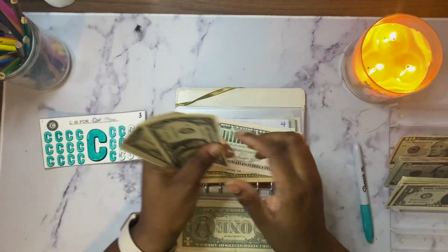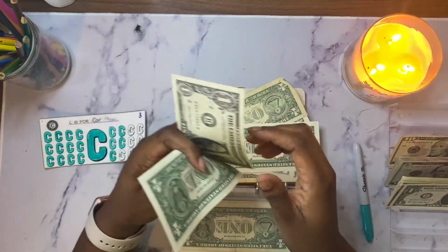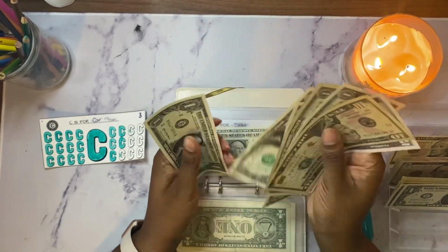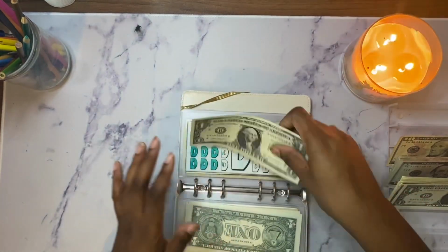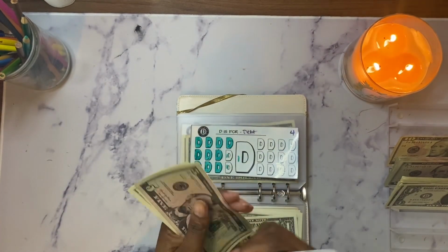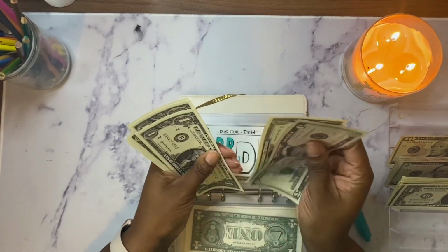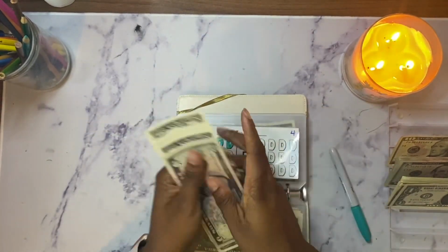So 10, 15, 16, 17, 18, 19, 20. So $20 in car maintenance. Only $5 more to go for car maintenance. Debt is getting $1 as well. So that is 5, 6, 7, 8, 9, 10, 11, 12, $13 in debt.